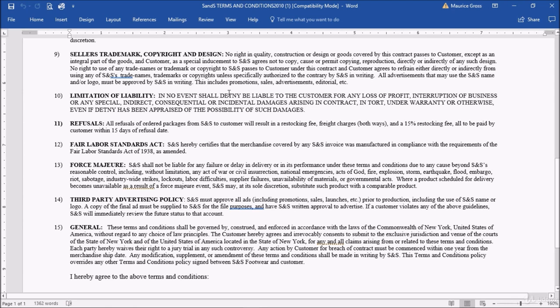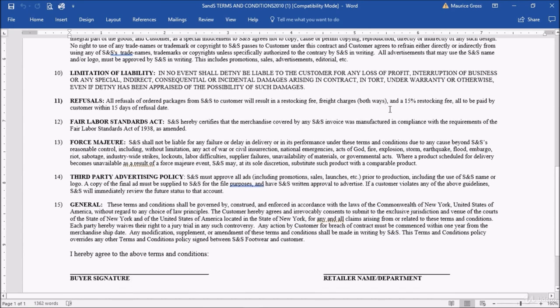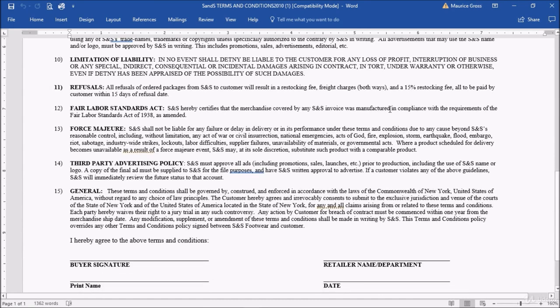It's a limited liability clause. Shall our company be liable to the customer for any loss of profit, interruption of business, special consequences? Say, for instance, their store is burned down. You're not going to be liable for anything that happens. Or a customer walks in there and puts on a T-shirt that somebody else has worn and was returned, and then someone gets into a fight. You're not liable for that.